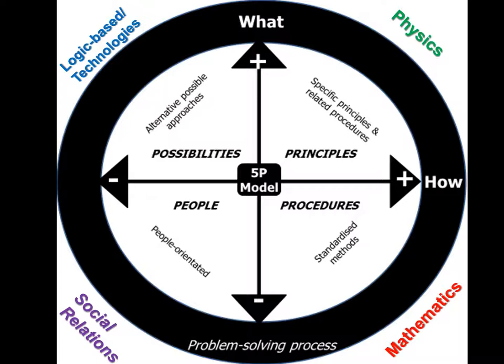Now, the findings regarding the disciplinary references being located in specific quadrants is really important. Each quadrant represents a code, a way of thinking. And the successful problem solver recognizes the need to think in certain ways at different stages and then shift his or her thinking across the problem solving process. And this is called code shifting. And it's an iterative process which can be explicitly taught.